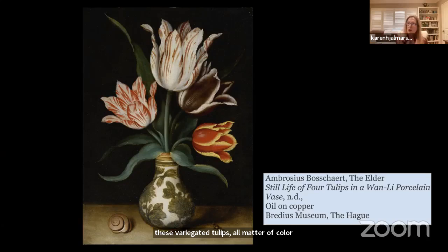And he puts them in a little Wan Li porcelain. Wan Li porcelain comes from the Ming Dynasty. And then, of course, the snails and bugs have a quality of things like redemption and other messages. But we really are focusing on the tulip. By 1636 or 37, the Dutch government outlawed this kind of tulip mania because it was starting to affect the whole economy.